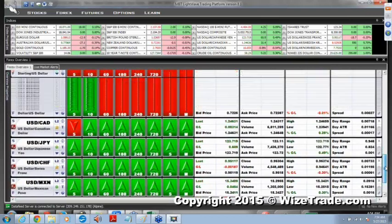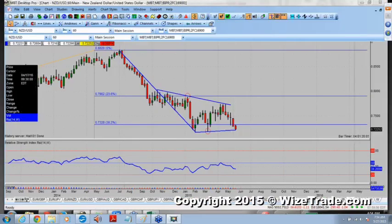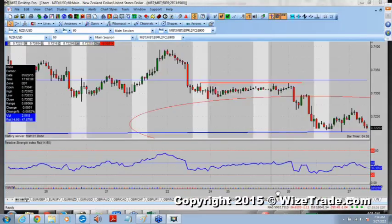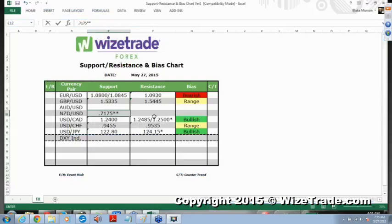Man. But anyway, okay. So I'm going to write this down. 0.7175, mega support in the Kiwi. Okay, mega support. Resistance. As long as we're below 72.80, it's bearish.